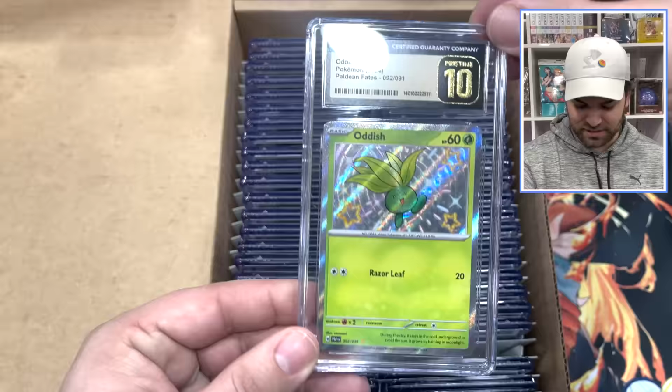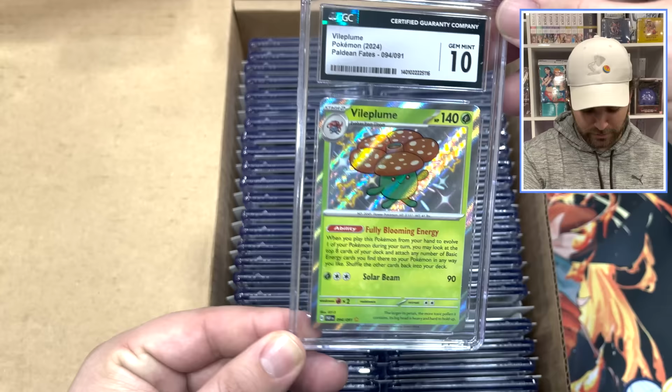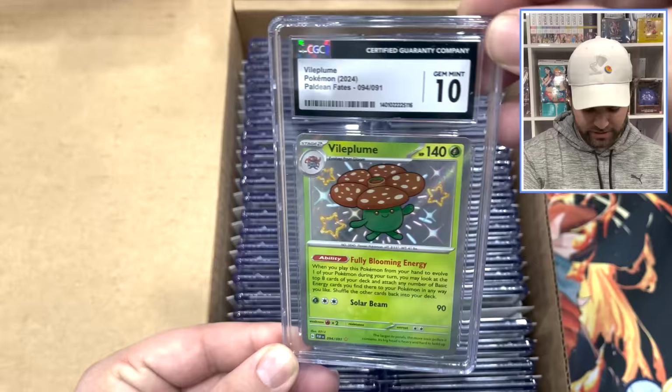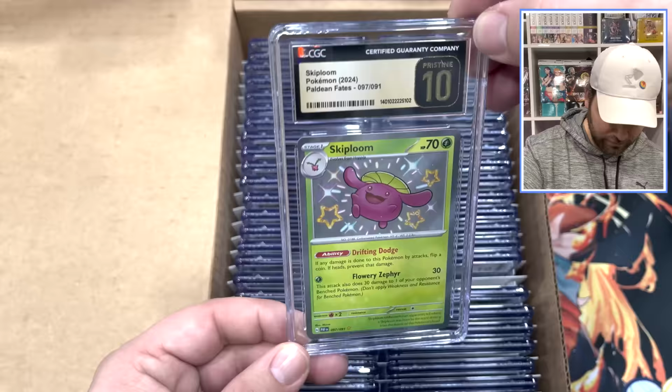Oddish, pristine. Oh, how did the Gloom and the Vileplume do? Not so bueno. I mean, 9.5 is still not bad, but you know what I'm saying. Hey, Vileplume got the 10, though. Wow. That is very pretty, guys. Hoppip. Pristine Hoppip. Skiploom. Pristine. Very nice. Jumpluff. Gem mint 10. Hey, we'll take it.